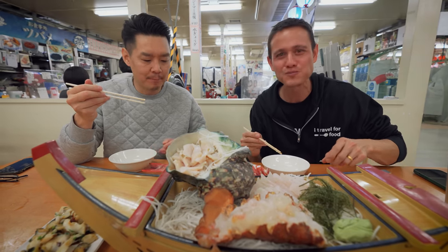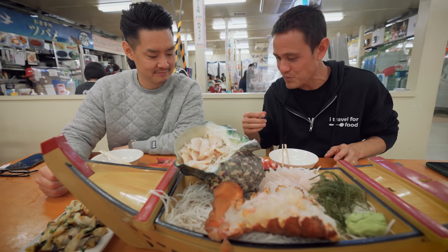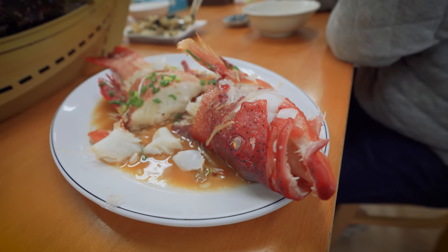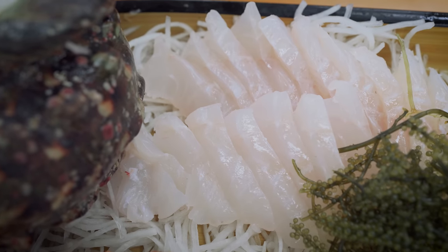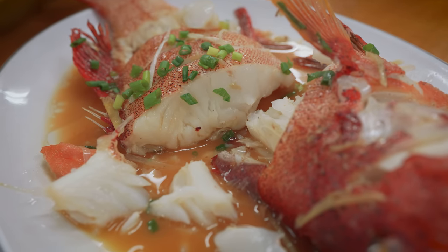That melts in your mouth. No flavor is overpowering. It's just a little bit of soy sauce or salt, plus the aroma of the ginger and green onions. Delicious. And then it's incredible how the texture changes. When it's raw, it's more of a custardy, slightly chewy texture. When it's cooked, it just kind of completely melts in your mouth.